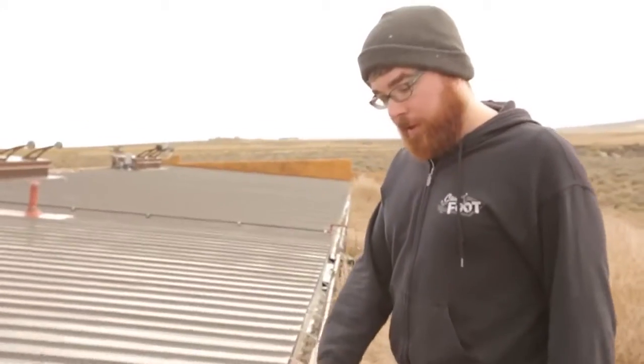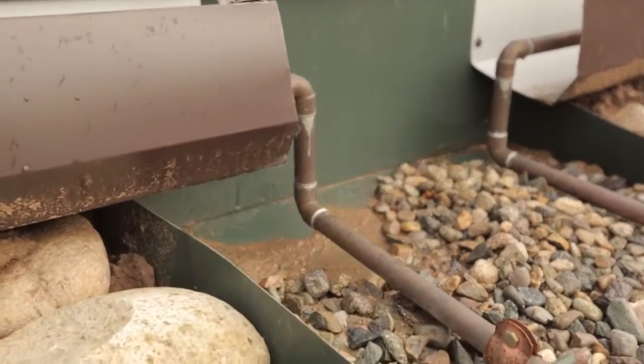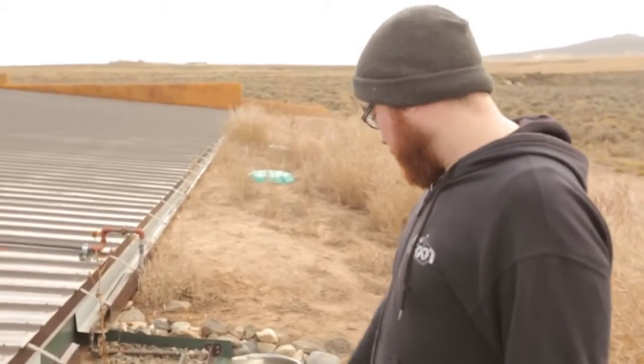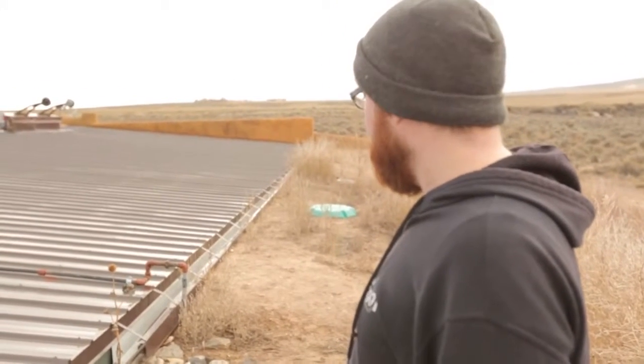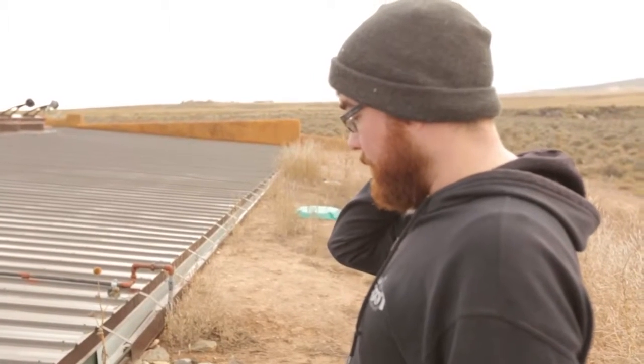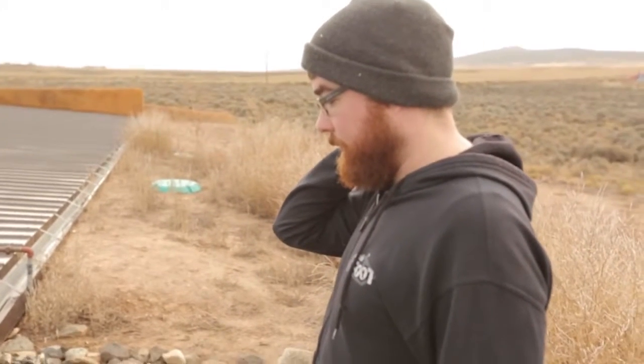So you can see water in the gutter here. Yeah, and there's water coming down into the salad bowls. I guess it's just dew or the morning mist. It didn't rain last night. Yeah, it didn't rain. This is the desert. But it's kind of amazing how much water you can get if you just have something there to capture it.